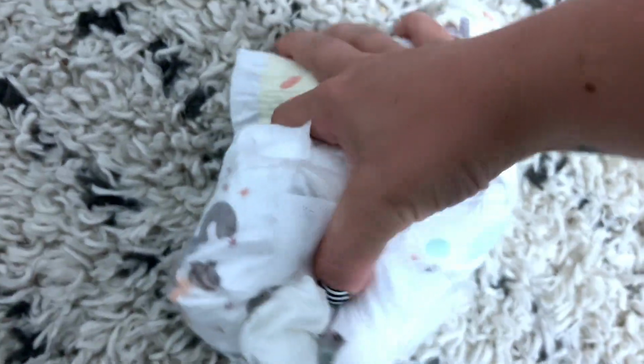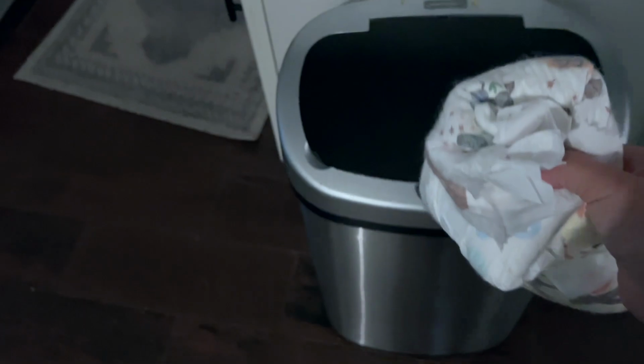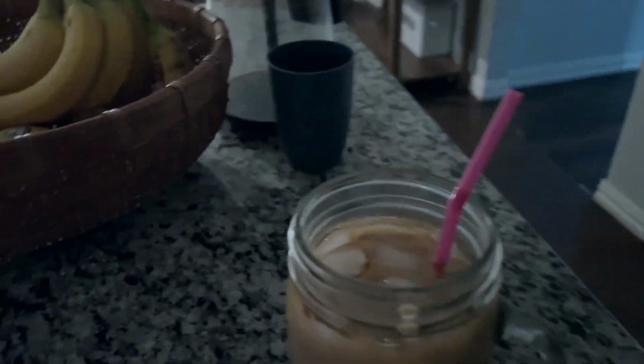Never-ending diapers. On to my second coffee of the morning. Will it ever change?